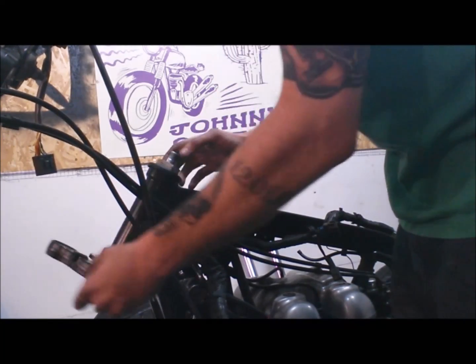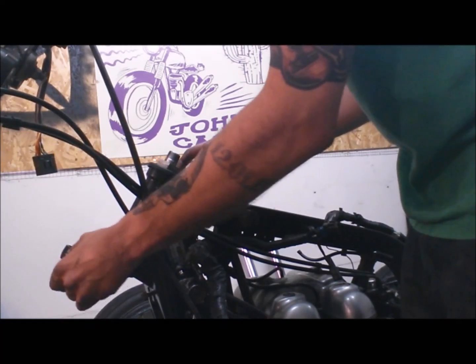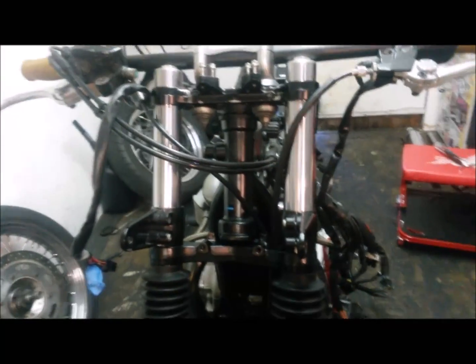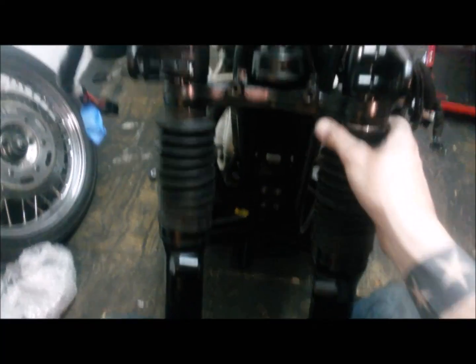Free play, nice and smooth. Cool, right, let's get the top yoke back on. Okie doke, so there we go. Forks are on, gaiters are on, haven't put the clamps on yet.